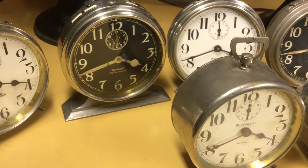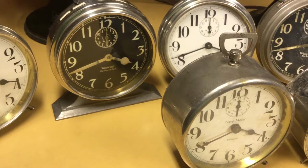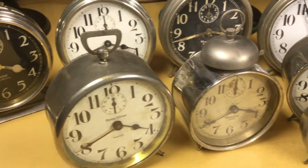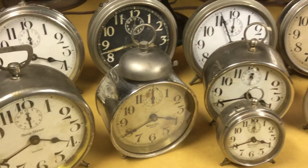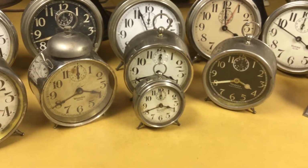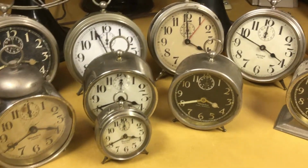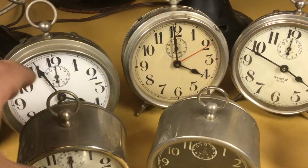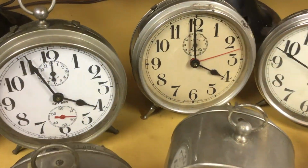I like using the luminous clocks too. They're generally nice also. So there you have it. That's my collection of nickel alarm clocks, Westclox, and like I said, the one imposter there, and then the one I've modified.